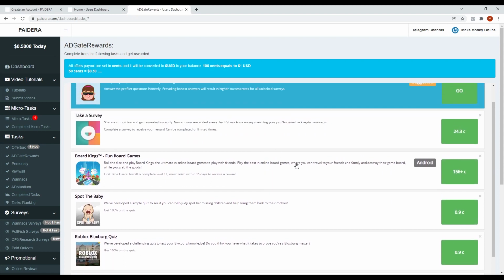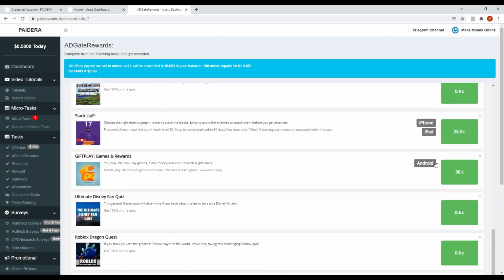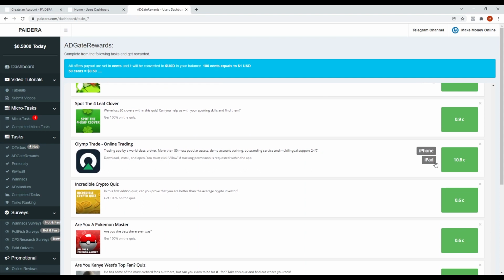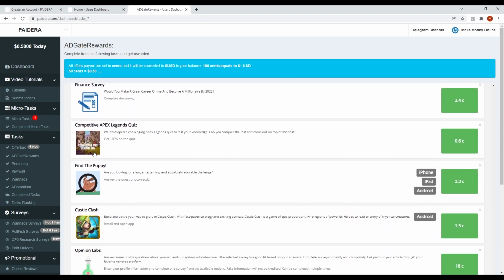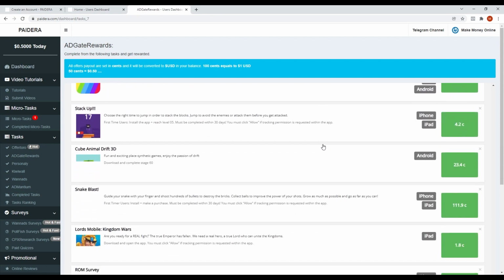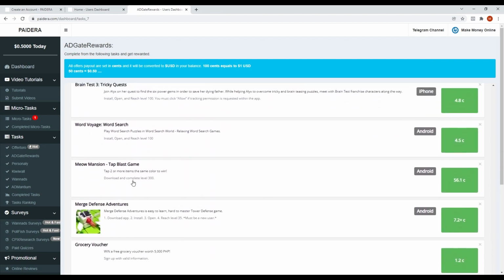You can see here a description for each task, and on the right side you can see how much that task will pay you. Some tasks will pay you more and some less. Just keep on doing them because you will never run out of tasks to do. Another secret bonus tip that we will give you is try doing 10 tasks. There is a secret perk on this website where you get double the earnings after completing 10 tasks in a row. That is how people on this website make money over and over again.